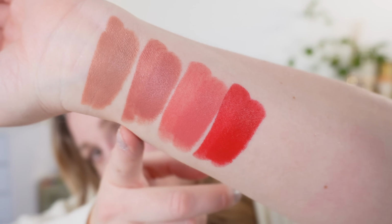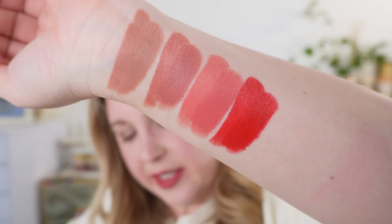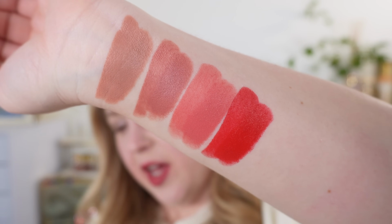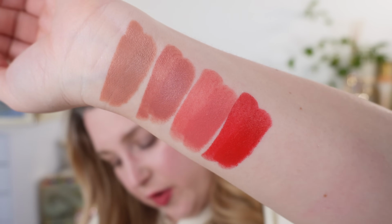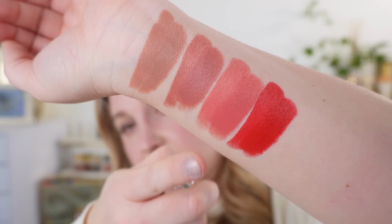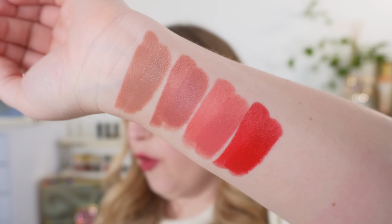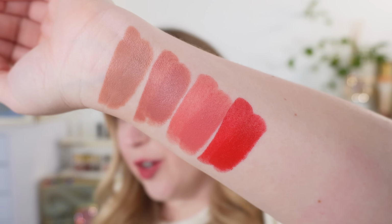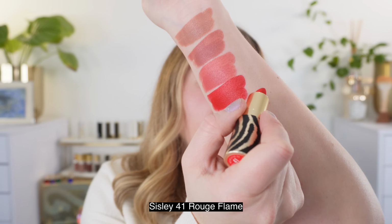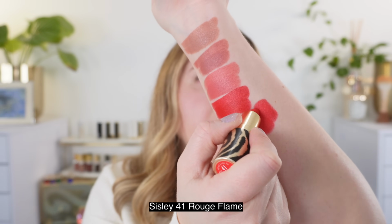So again, these are the 4 new By Terry lipsticks. We have number 1, Vintage Nude, followed by number 2, Bare Velvet, number 3, Sweet Romance, and number 9, Red Couture. So these are the 4 new ones, and just a quick reference with the Sisley. This is the red that I purchased from Sisley. This is 41 Rouge Flame.